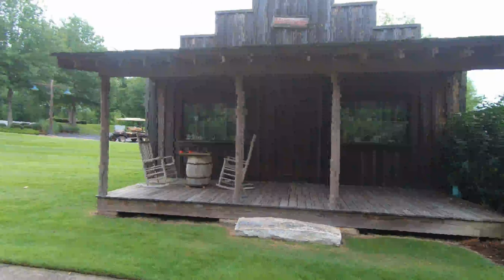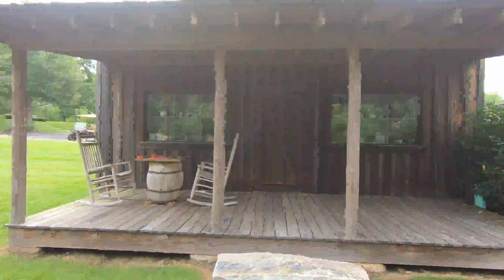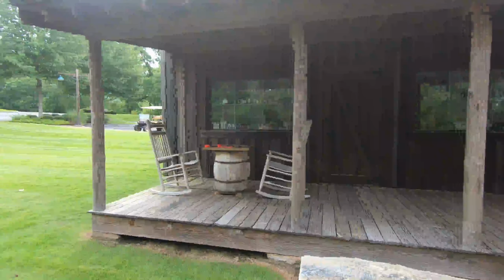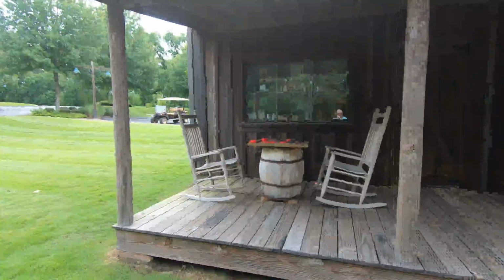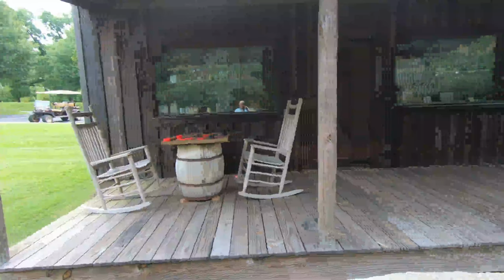Alright, looks like we're at Monrose's General Store. Of course, it's not open, it just has some displays. It does have a checkerboard and a couple of rocking chairs on the front porch, so be a cool place to check out.